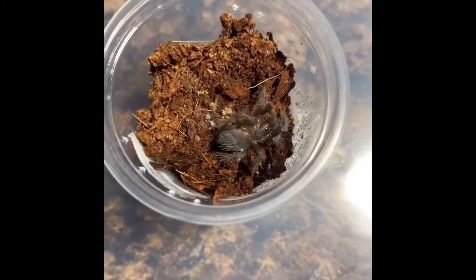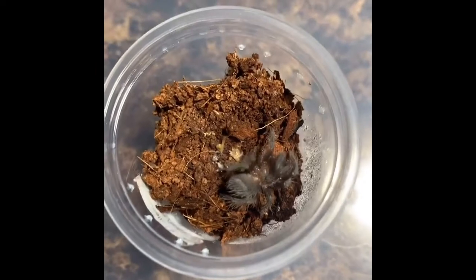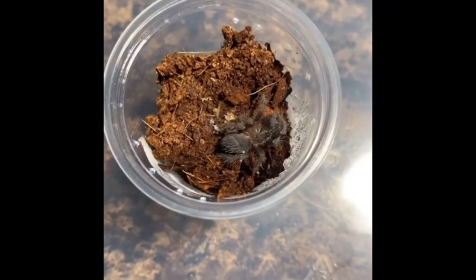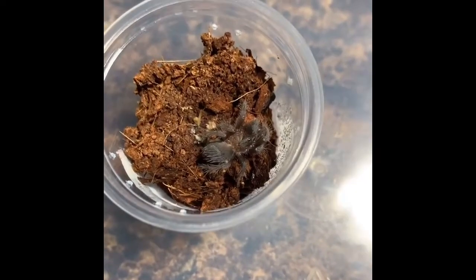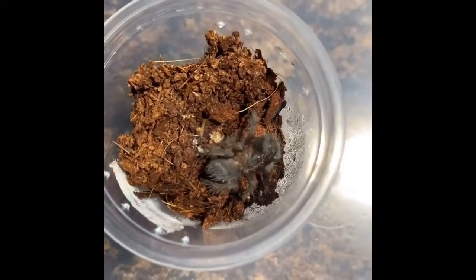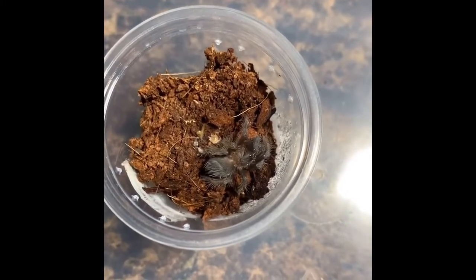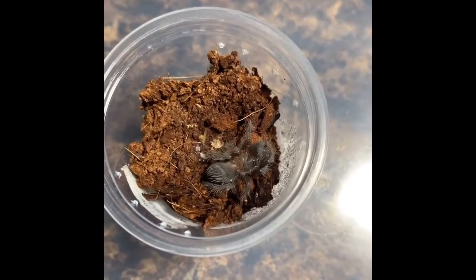It's about to get rehoused soon. Next, one more molt, and I'll probably move it to a bigger container. It's grooming itself right now. Very cute. If it will focus on it. But this one runs. This one's quick.